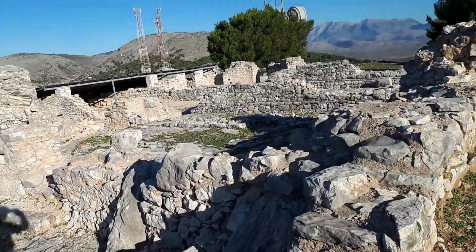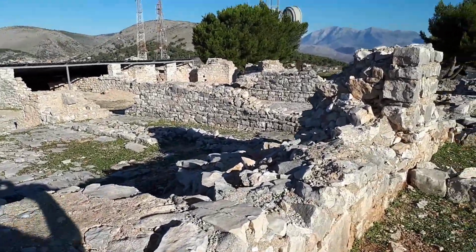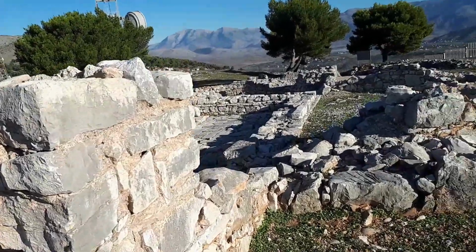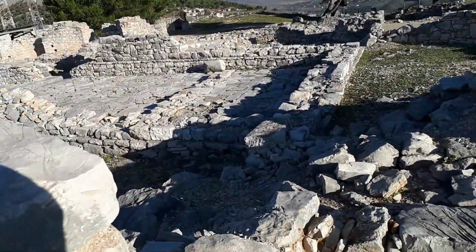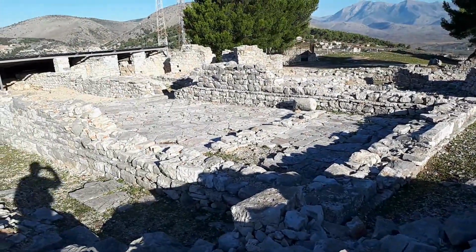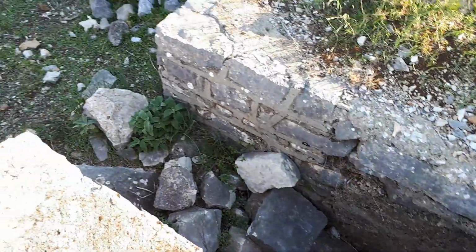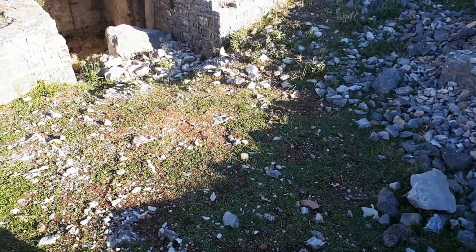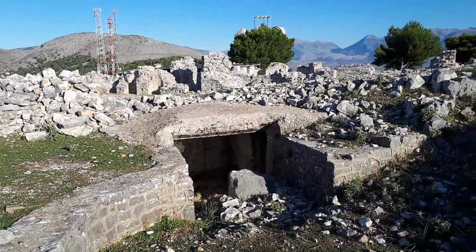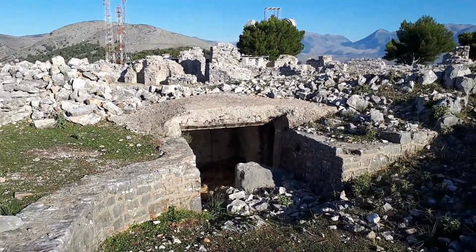This was the monastery. They had a bit of hand-to-hand fighting here. Not much left of it, it's been bombed. A gun position, just before the ruins.